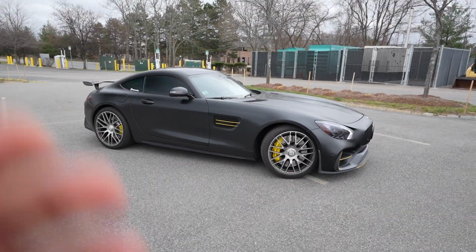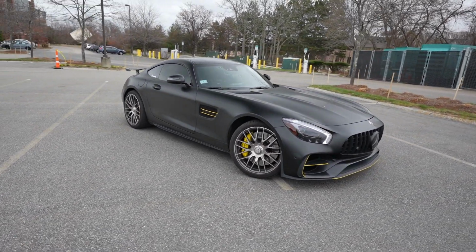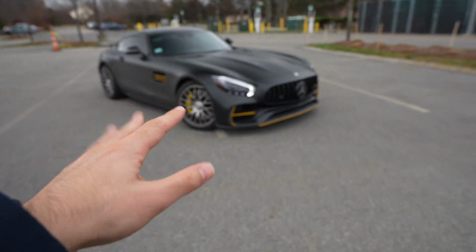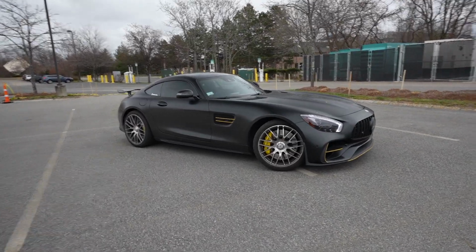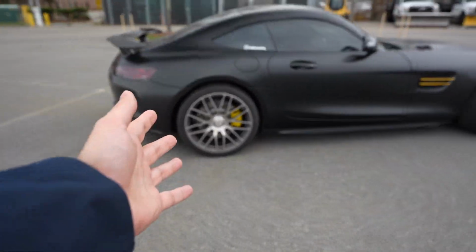Fuel for this car recently has also been kind of an issue with the fuel prices going up and down kind of rapidly. In the state that I live in, you're looking at around $4 to $5 a gallon. And this car gets like 12 miles to the gallon, which honestly isn't very surprising at all.